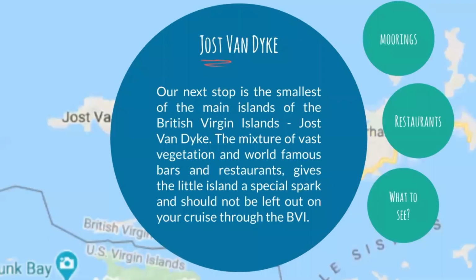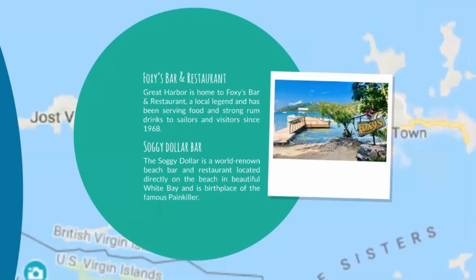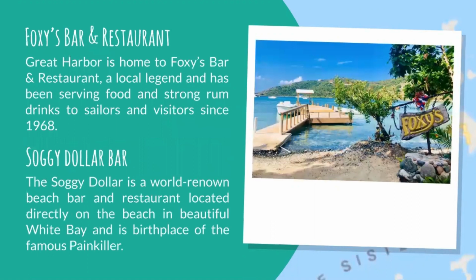So what you've all been waiting for, 2 of the most famous restaurants, and they are found at Jost Van Dyke. So the first one is Foxy's. Foxy's is known for strong rum drinks. If you love rum and you love it being strong, go to Foxy's. I'm sure you guys have heard of it.